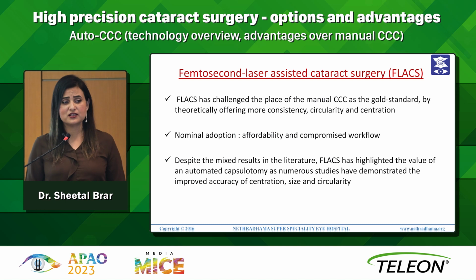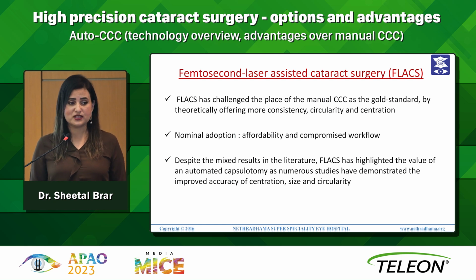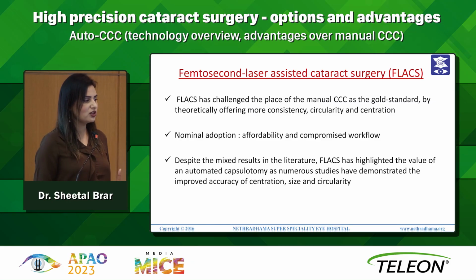FLACS, or femtolaser assisted cataract surgery, as we all know, has challenged the place of manual CCC as the gold standard by theoretically offering more consistency, circularity, and centration. Definitely FLACS has been a revolutionary technology that has changed the face of cataract surgery by standardizing this very important step, which is capsulotomy. And no matter what the case, whatever you feed in the laser, the machine will certainly give you. That's why FLACS technology has become quite popular. However, the adoption of this technology is still nominal because of the issues of affordability and also compromised workflow to some extent.